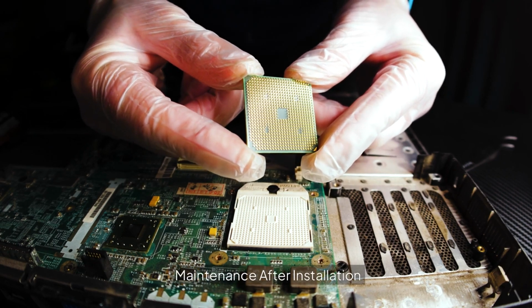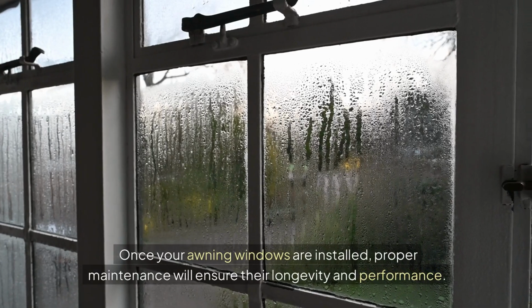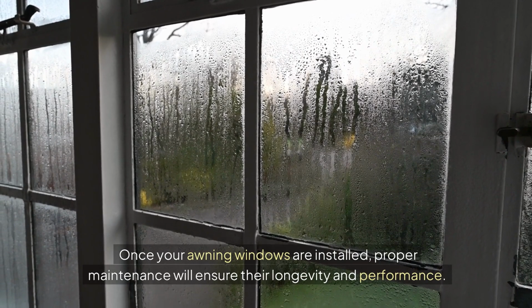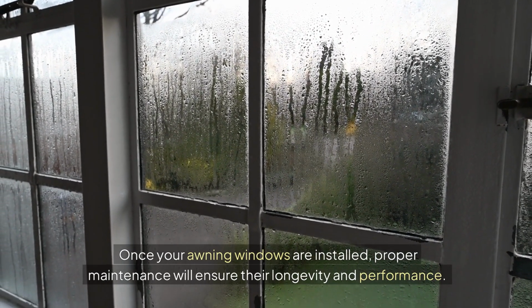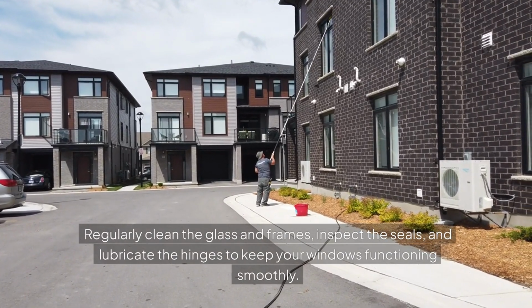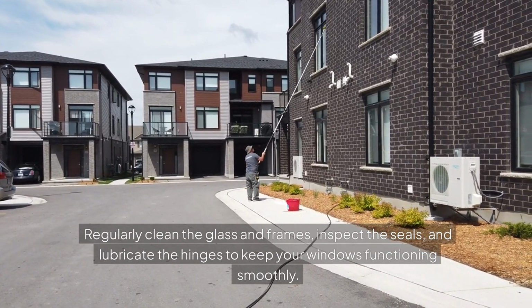Maintenance after installation. Once your awning windows are installed, proper maintenance will ensure their longevity and performance. Regularly clean the glass and frames, inspect the seals, and lubricate the hinges to keep your windows functioning smoothly.